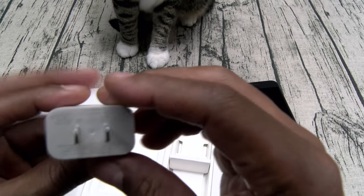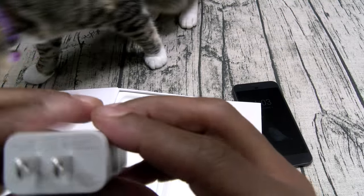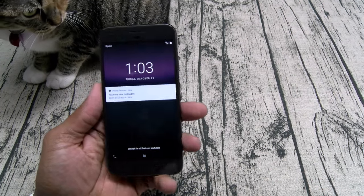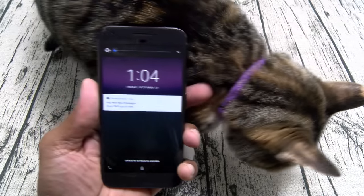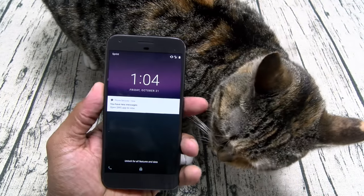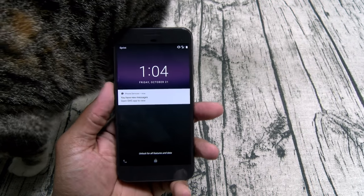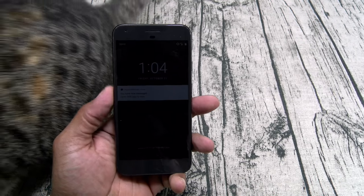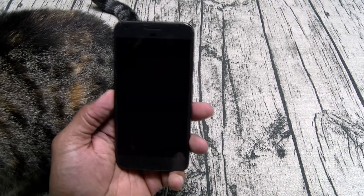And here's your fast charging brick. Let's see. 5 volts, 3 amps. All right, so definitely fast charge. So that's pretty much it. Now here's your phone. Okay, now let me turn this down. Mine should already be activated. On a side note, if you buy this from Google and you activate it on Sprint, you're gonna have to call up Sprint and ask them for a SIM card. Unless you got another phone like a Nexus 6P, then you can use that SIM card. That's what I did on this one.